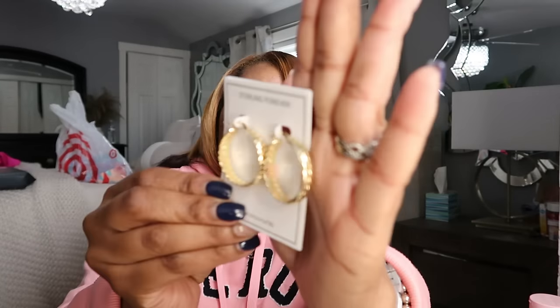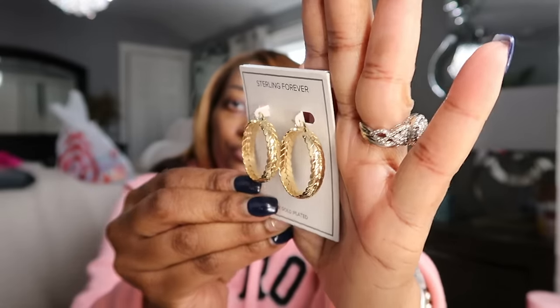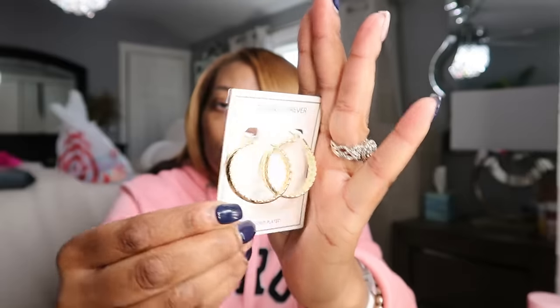And then I picked up some gold hoops, because I don't have many gold hoops, but I thought these were cute too. And these are lead and nickel free. And they're sterling forever, 14 karat gold plated. They're not supposed to turn. So, yeah. That is all that I picked up.